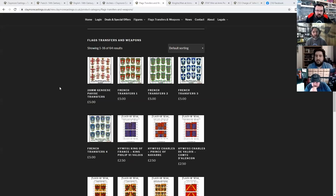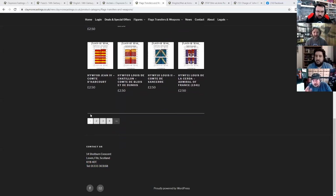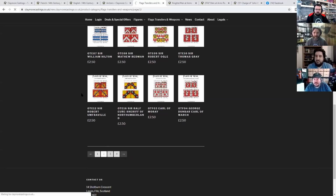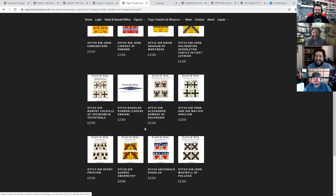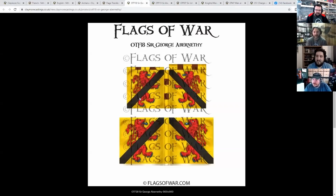There we go. Whole transfers and weapons section. There's other transfers there. And there must be weapons and stuff in here as well. It would be towards the end. You'll find them. You would be mad to buy those miniatures and not buy the transfers, because you could paint them by hand if you wanted. The effect on those shields completely makes those minis.